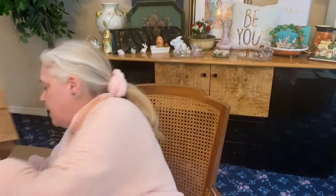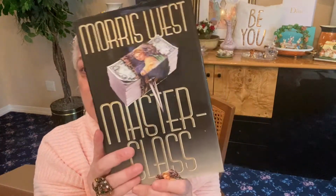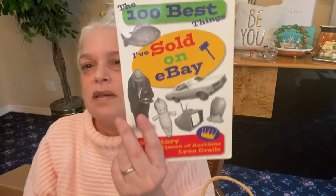Let me get that out of my way. I wanted a few lots of books, and there might have been one book in there I wanted, and a lot of them came. See any books you want? Morris West, Masterclass. Sins of the Power. I wanted this book, 100 Best Things Sold on eBay. That's what I wanted. I paid 25 cents for this lot.